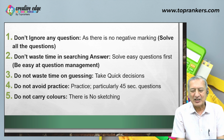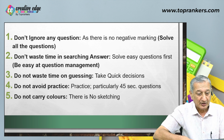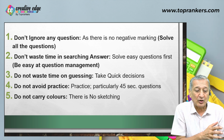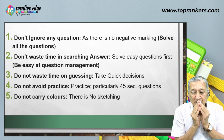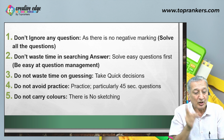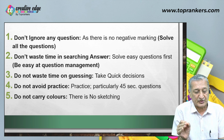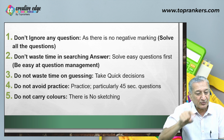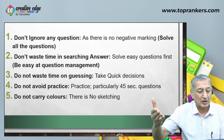Fourth, do not avoid practice. Now, this is what you have to do today. There are many candidates who think they have already solved 2, 3, 4 of the 45 second questions, and then they say, okay, I am prepared with it. No, you are not prepared till you have solved at least 20 such questions with authority on timing. That's very important. That means making notes and answering the question later on.